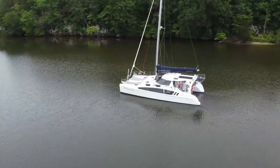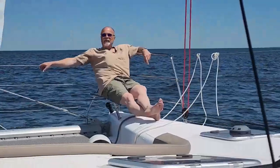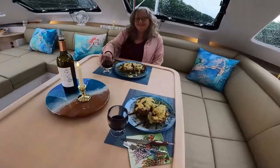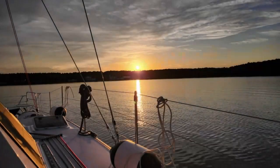And after a lifetime of dreams, our boat finally arrived. We are shaking her out in the Chesapeake Bay and along the mid-Atlantic coast. We christened her Moments in Time, reminding us to cherish each moment. The sea is calling. Come share the dream.